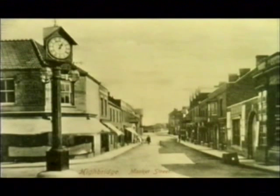This view in 1904 shows the clock which was erected at the Cornhill, a word not used much these days, to commemorate the Diamond Jubilee of Queen Victoria in 1897.